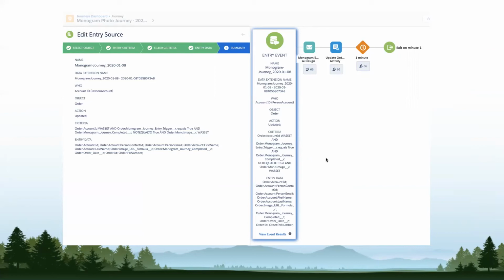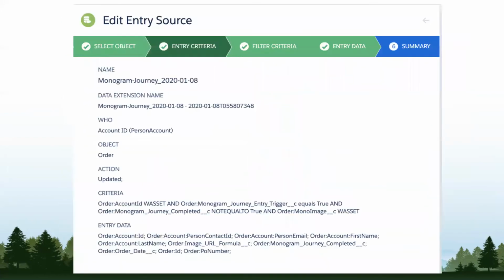So I wanted to show a closer look at some of these specifics, like how we filter who enters the journey and how we added in that safety check to prevent accidental sending of duplicate monogram emails. So this is a close look at the entry source, the entry criteria. You'll see that a lot of it's similar to the filters that we have set up on those synchronized objects. As far as the criteria, here's our main area down here that determines who enters the journey.